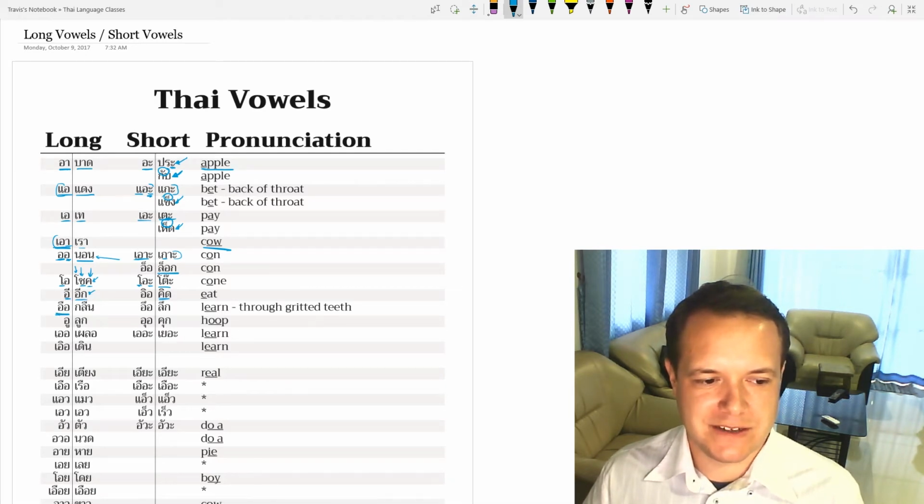So this word right here, GL combine, and then N is the closing consonant, glun. The short version, instead of the two little vertical lines, we have one small sara E with a little small circle on the right hand side, and that's just a shortened version of it.